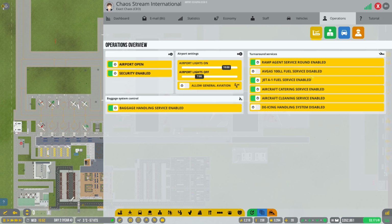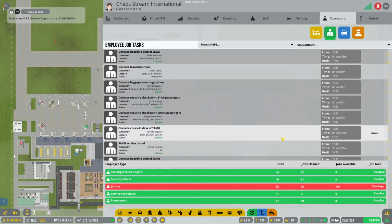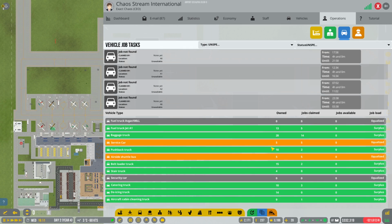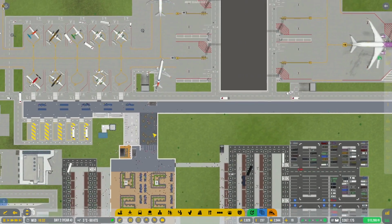Let's quickly also see how our staff allocation is. So we could use a few more janitors. We've got way too many ramp agents, but they need them so quickly. In terms of vehicles, we've got just enough service cars and airside shuttle buses, and I don't think we need more because it's one for every stand. So if they're all busy, then it means they're using all of the stands. So that's okay.